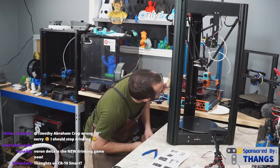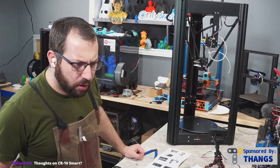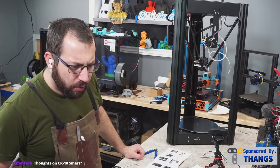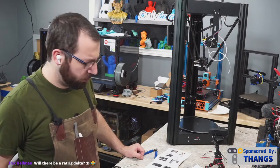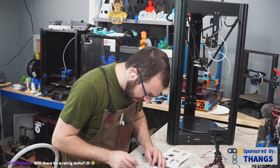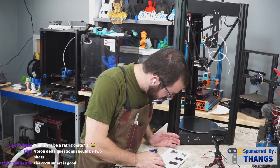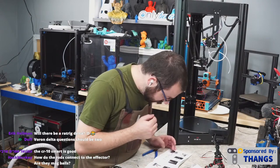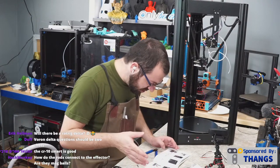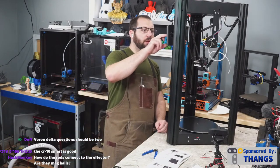I think it comes with a 0.4 nozzle. I'm not 100% sure. So that is that. Stop. Okay. Insert SD card, click print, select test G code to print. I'm not going to do the test G code. I can live adjust Z. Okay, I'm going to heat the bed up.